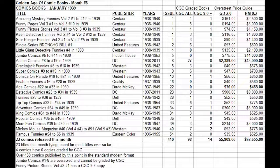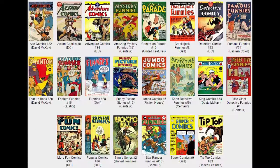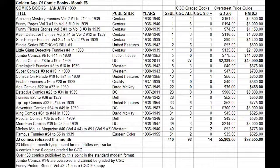And I've said before that if we just take a general guesstimate that maybe there's an average of 200,000 copies printed of each comic each month. With 23 titles this month, that means there were 4.6 million comics printed, and yet for the first time there is less than 100 copies in total of all comics listed, graded by the CGC, and that's all conditions, and that even includes restored and qualified copies. And it's even scarcer yet when you look at the high-grade copies. Out of the 4.6 million books, only 14 of them are high-grade and graded by CGC Census.